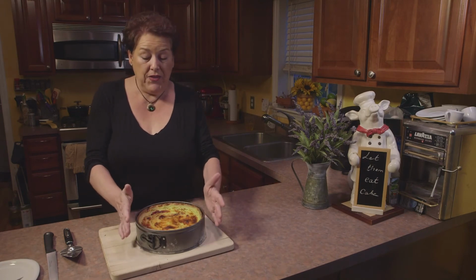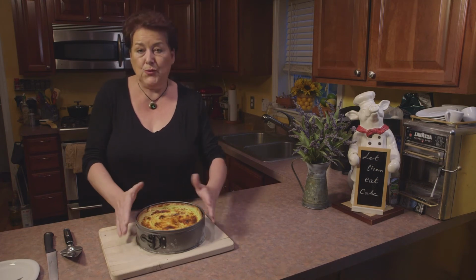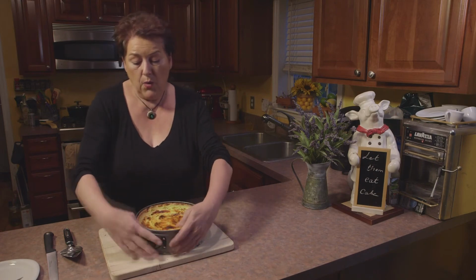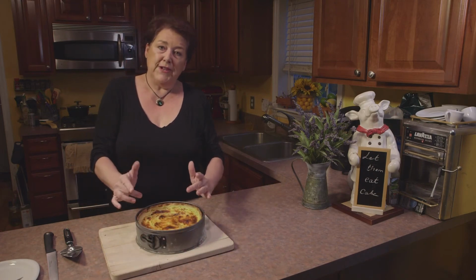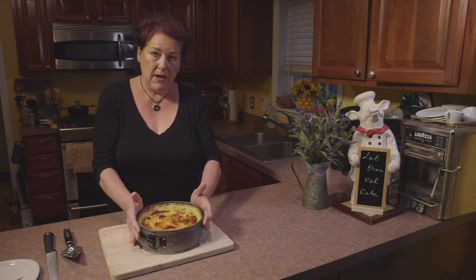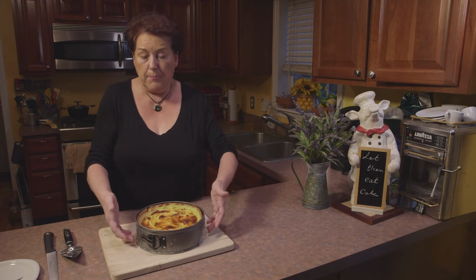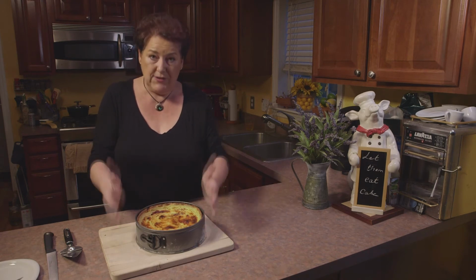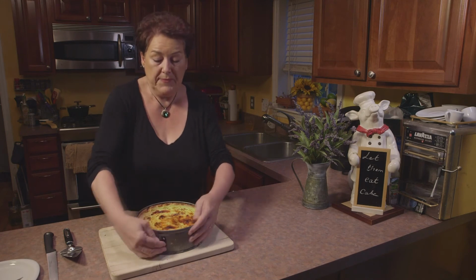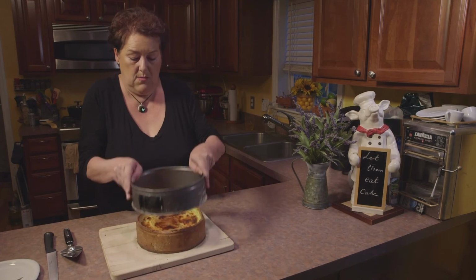Welcome back. As I mentioned earlier, this cake has rested overnight in the fridge. Today I took it out a few hours ago to bring it back to room temperature. So once you're taking it out of the fridge, slide it on your cutting board. Do not pick up the mold on top of it. If you have a bottomless mold, the whole thing is going to collapse because it is very heavy. So we're going to, here we go.